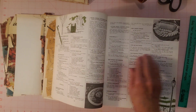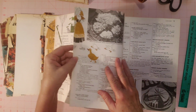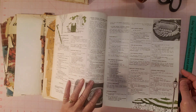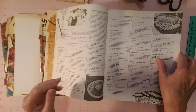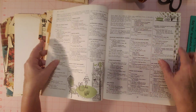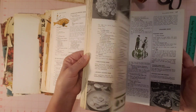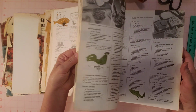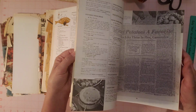If you cut up a page, look at this cute illustration here. So cool. I love the colors. It makes it easier to make little tags and journaling cards and things when you have little pieces like that. So that's awesome. Let's look at the colors in here. We've got greens and golds. Of course, it's 70s greens and golds, right?